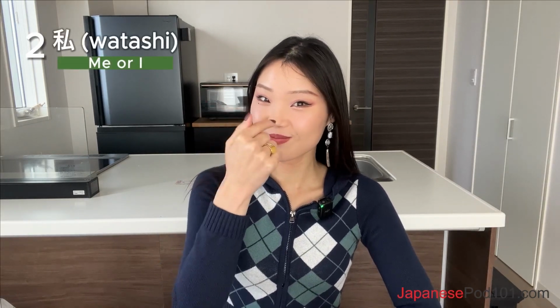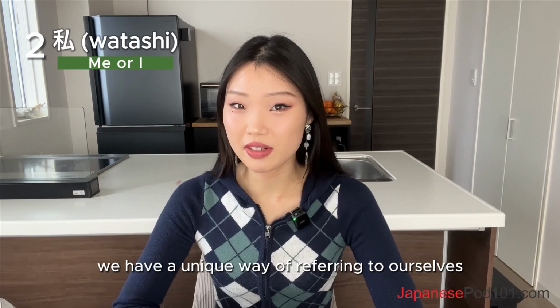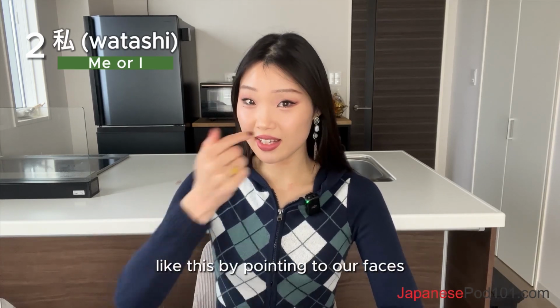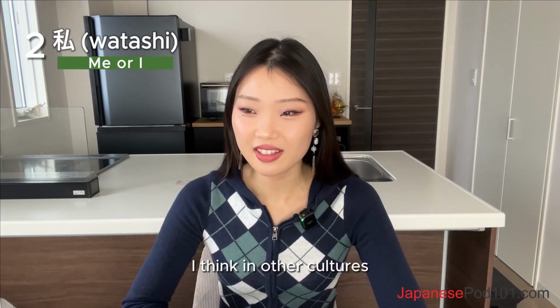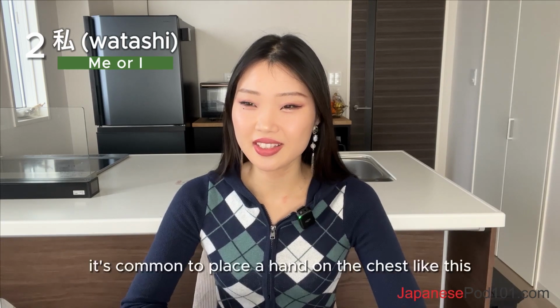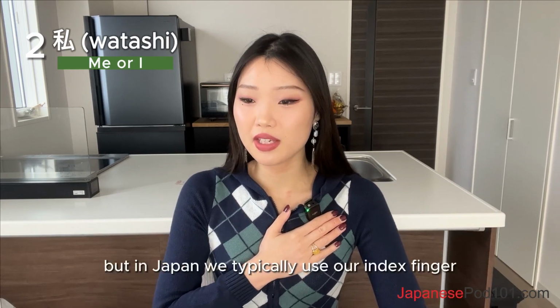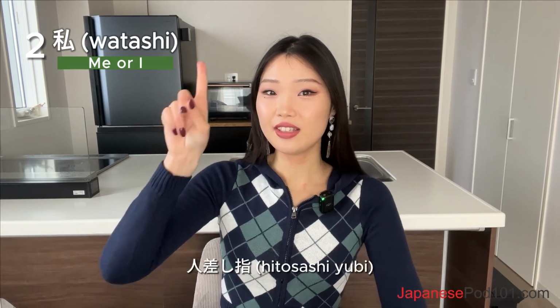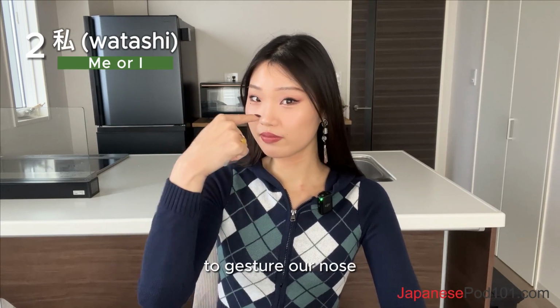Number two. This means me or I. You might find it a bit unusual, but in Japan, we have a unique way of referring to ourselves, like this, by pointing to our faces. I think in other cultures, it's common to place your hand on the chest like this, but in Japan, we typically use our index finger, 人差し指, to gesture to our nose.